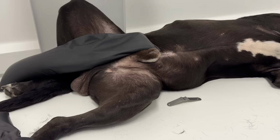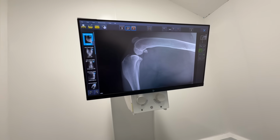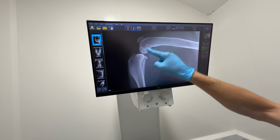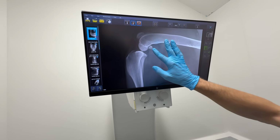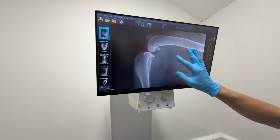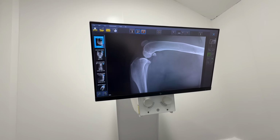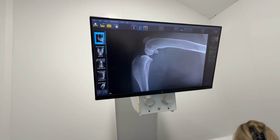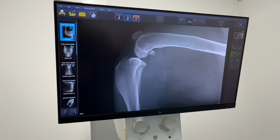So what particular image is this? This is the left knee. Okay, and this is where the cruciate would normally be. Yeah. So we have a 90-degree angle in here, which is okay. We can't see any kind of changes. We can't see any kind of joint effusion as well. So that's really good news. It's looking like a normal joint. So wonderful news.